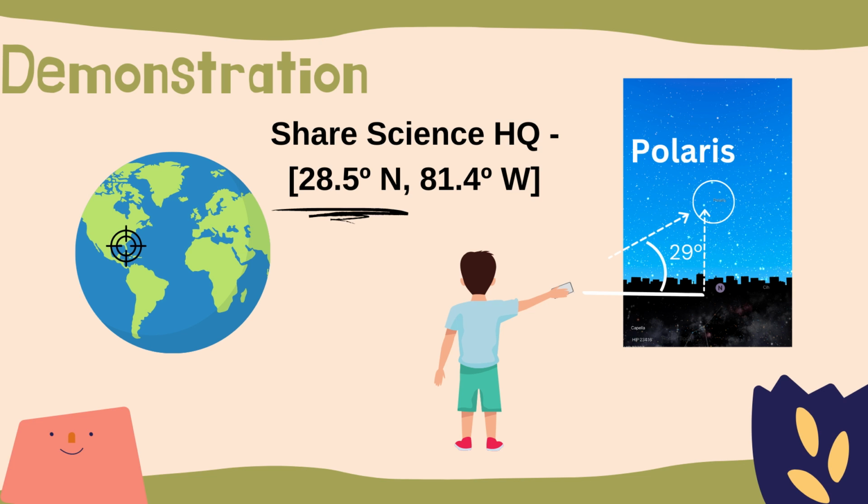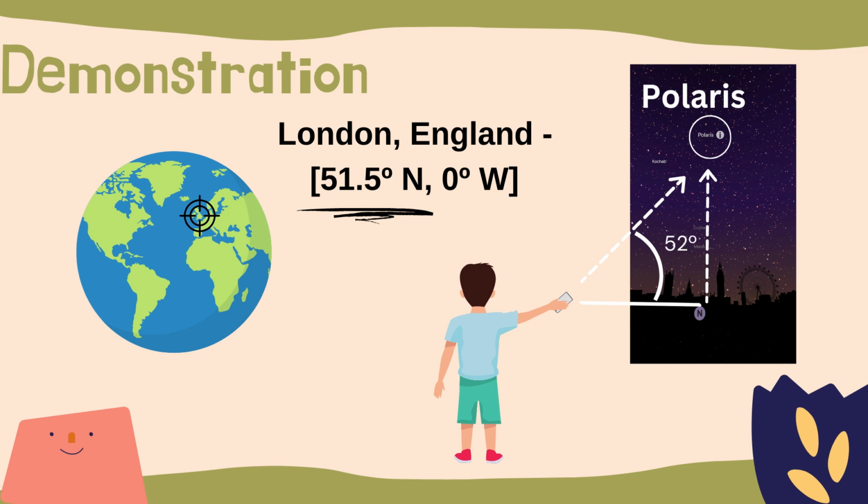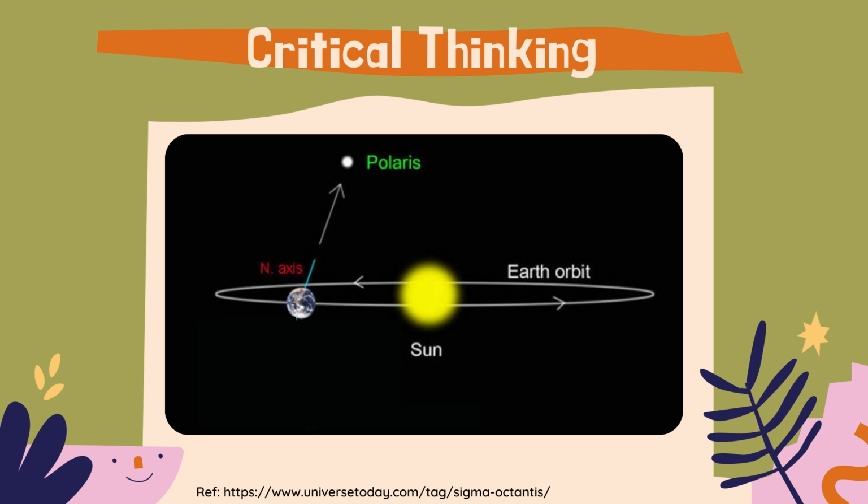Here at Share Science headquarters in Orlando, Florida, we measured an angle of 29 degrees. Your number should be between 0 and 90 degrees, closer to 0 if you live near the equator, and 90 if you live in the far north. To test our measurement sensitivity, we made another measurement after traveling to London, England, which is much farther north than Florida. When we repeated our experiment, we measured an angle of 52 degrees. That's because in London, Polaris sits much higher in the sky compared to Florida. Let's think about this observation.